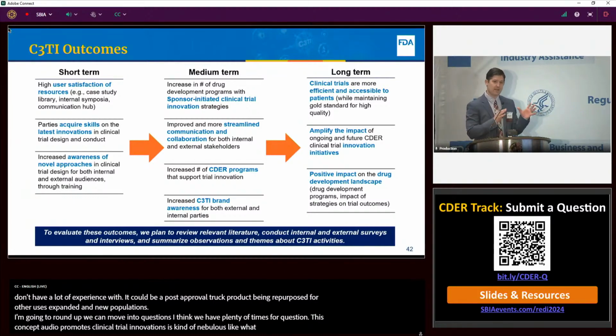And C3TI thought about this for a long time before we ultimately launched, and we put together what we call a logic model or a program theory. This will help us evaluate it down the road, maybe a year or 2 years from now, to see, did we make a difference with any of these new activities that C3TI launched with? So you can see on the screen, I'm going to just highlight a couple of them.